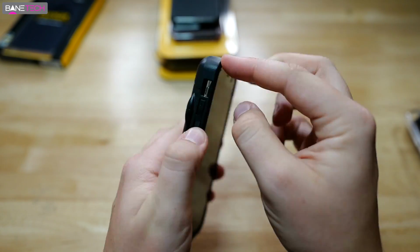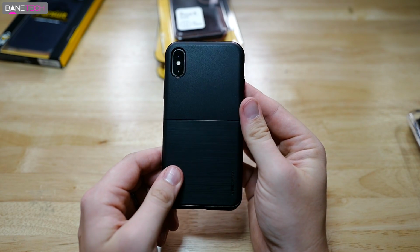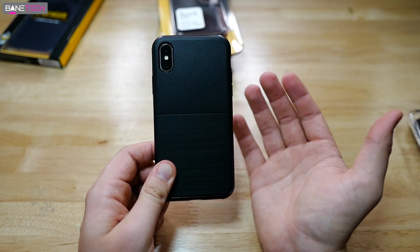You still got access to your silencer. Really cool case. Next up, we've got Lumion, a case company that recently changed names. It used to be known as VRS Design, but nothing has changed as far as quality and the offerings that they have.